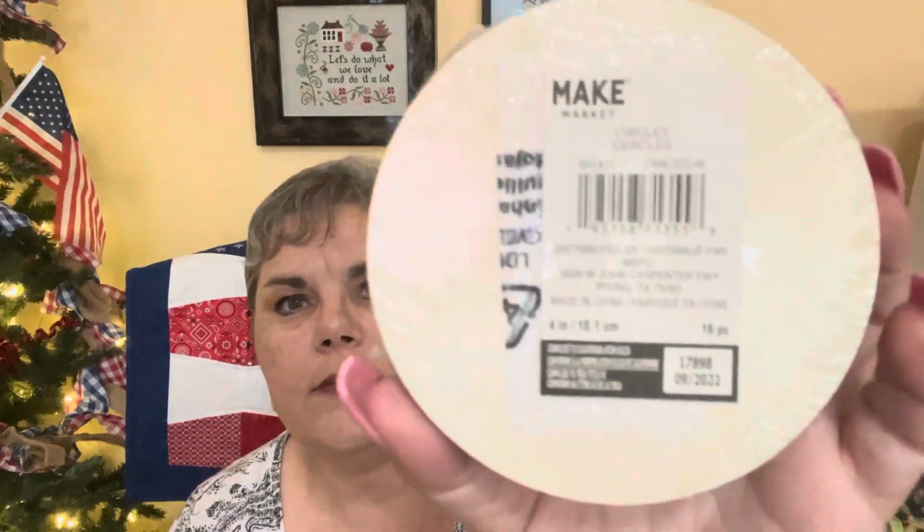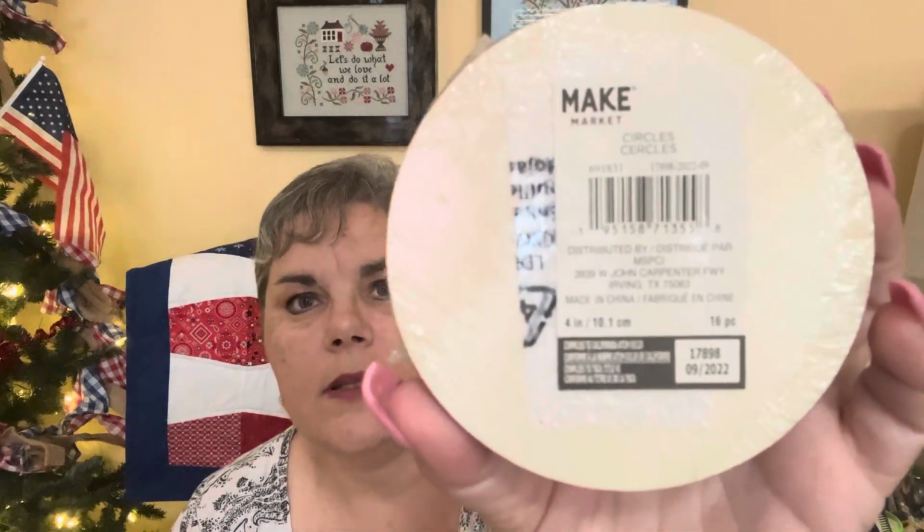And then what I did is at Michael's, they have some round wooden circles, and they come like this. I'm going to show you. You get 16 of them inside, and they're called the Make Market circles. So I'll hold this up for you. Okay, and so what I did was, instead of using sticky board or mat board, I used this as my mounting. I used two pieces, one for the top, and I covered it with two pieces of batting, then my fabric, cinched it all up.